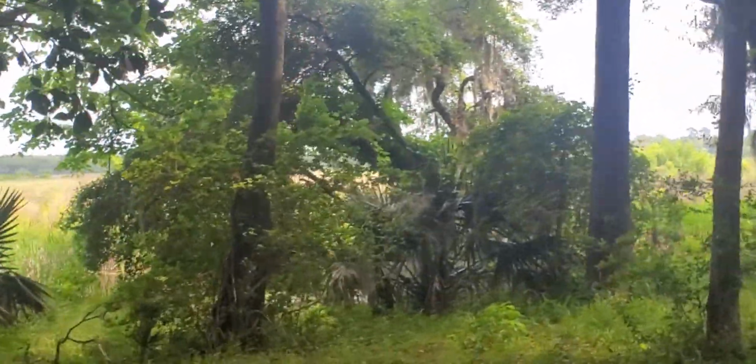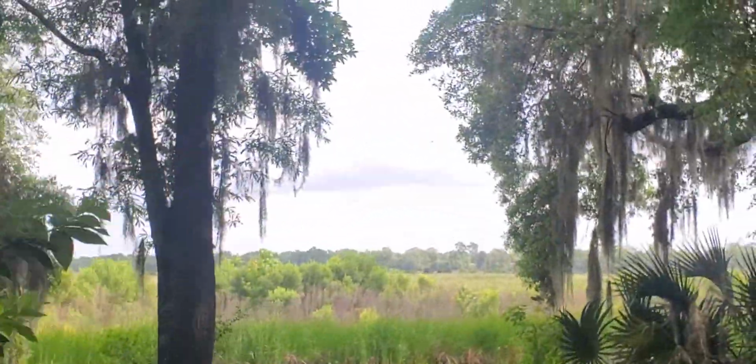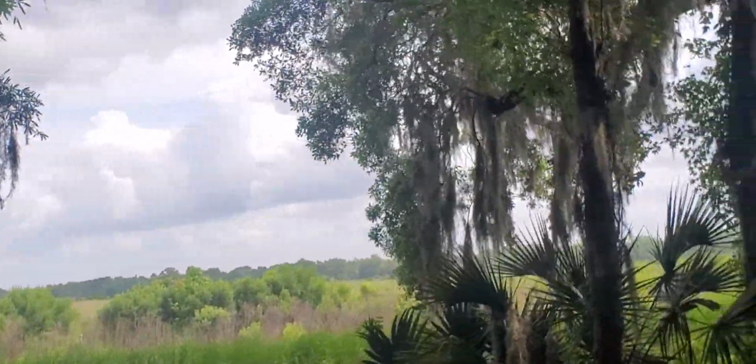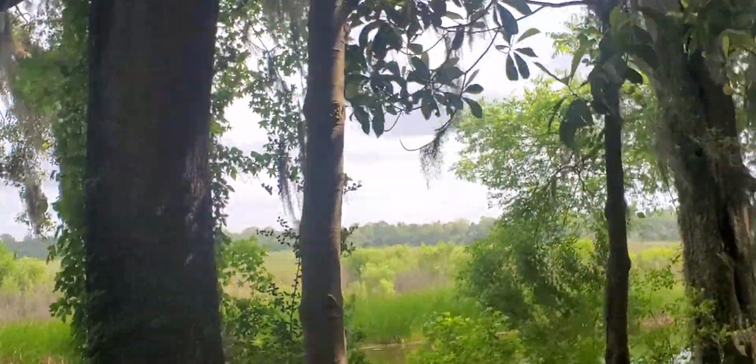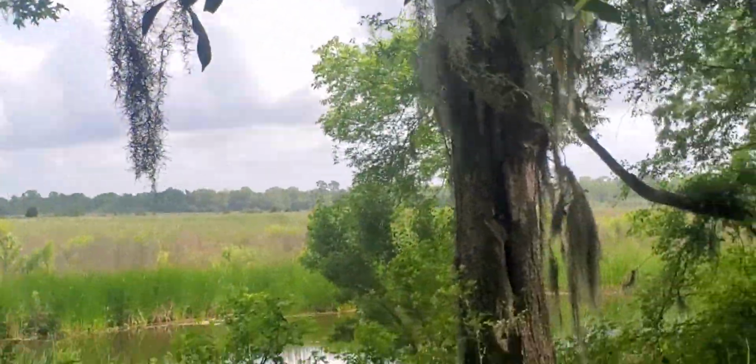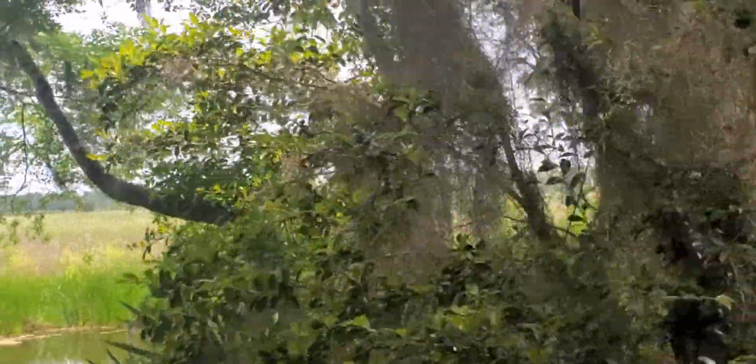So on the left, the biggest former rice field, 150 acres. If you see that tree line, that's about where the Ashley River lays. About 100 feet before that is the edge of our property, the berm, dike, or levee that separates this field from the Ashley River.